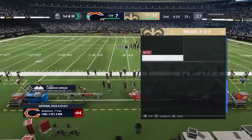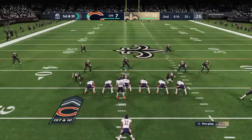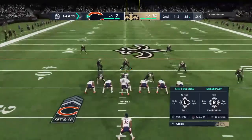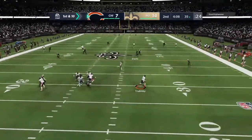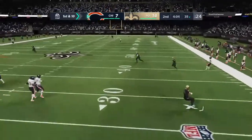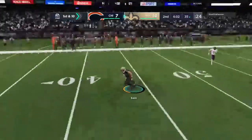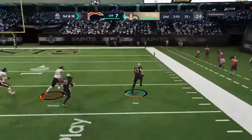You got your knee sold out of there? Ball up to the 35 now as they come up on first and 10. Throwing here. Oh, he was running because he was punching the shit out of that thing. Not this time, buddy. You need to get it off on me.